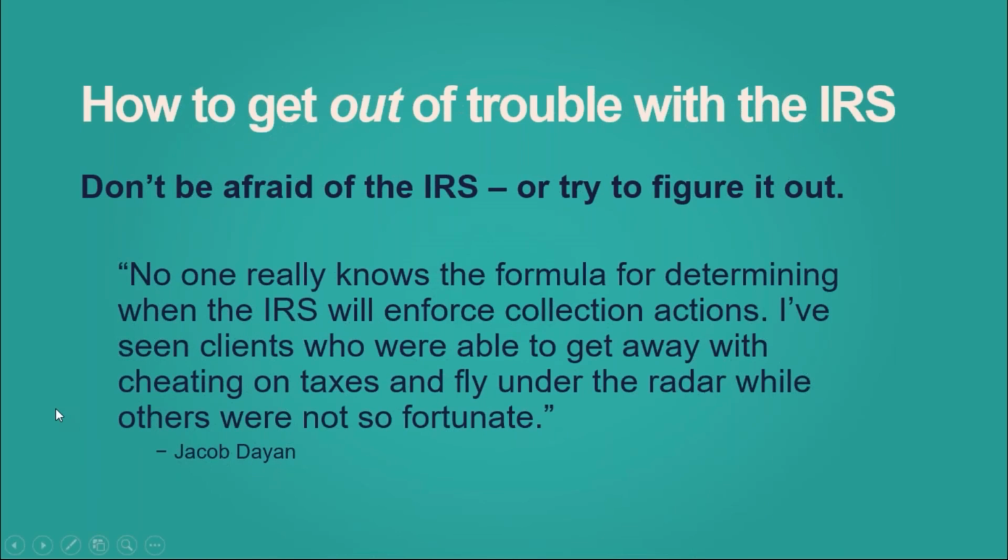Now, the number one reason people wait too long to reply to the IRS is that they want to figure out all the angles first. But that's impossible, even for the pros. As Jacob Diane says, the IRS is very secretive about its process. So the real goal isn't figuring out why the IRS does what it does. The goal is figuring out what you can do when they are looking at you.